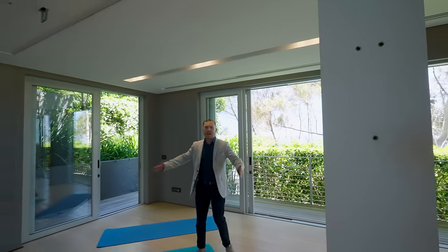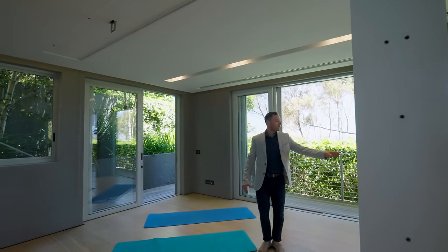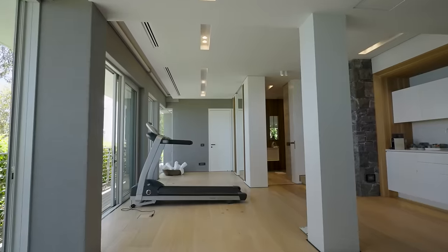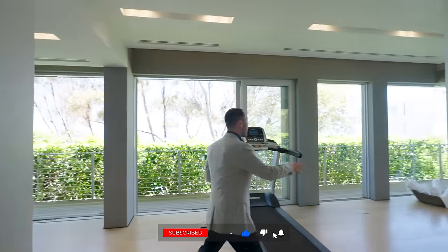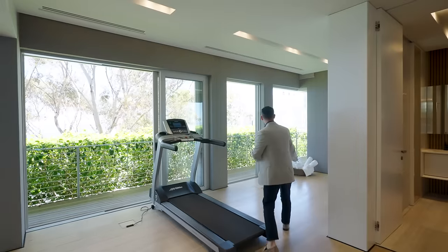I mean, you can see the size of this space. They've got one running machine for now, but you could put a lot of gym equipment here. This is already installed for you for a boxing bag, which I think is brilliant. So there's so many things you can do in this space. Yoga mats, you can have another yoga section over here maybe if you've got more gym equipment over there.